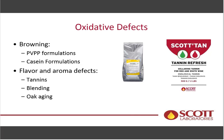Flavor and aroma defects. So this is the acetaldehyde. This is the sherry-like aroma that can happen. This is where you can use some other tools in the toolbox, like tannins. For example, we have one called Tannin Refresh, which kind of refreshes the wine and makes the oxidative characters less perceptible. Also, blending. So you can take maybe a really, really heavy tannic wine and blend it with one that has got some of this acetaldehyde characteristic, and you can mitigate the expression of it and maybe even make a more complex wine.